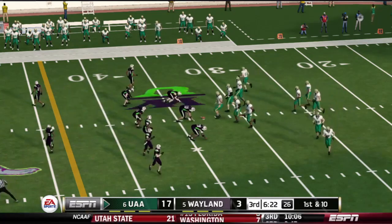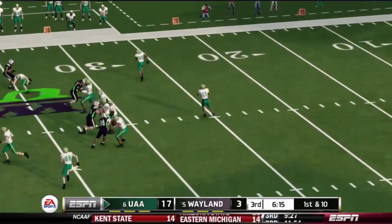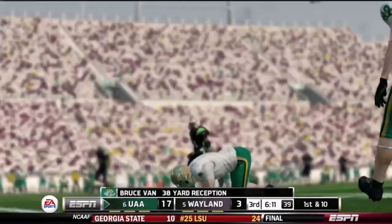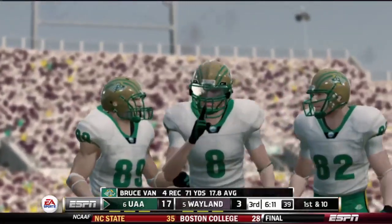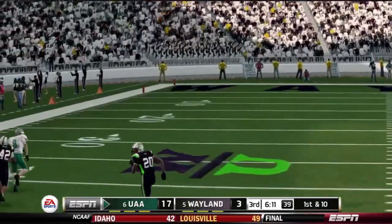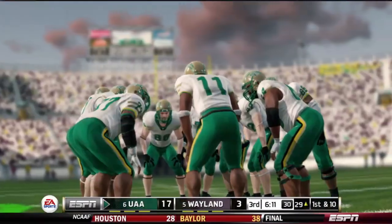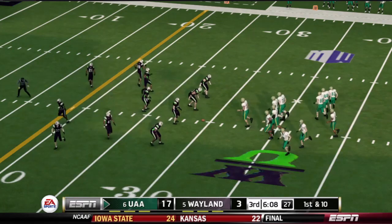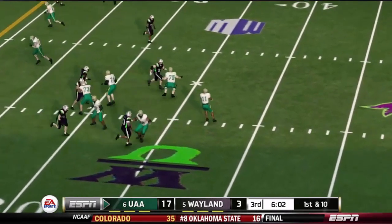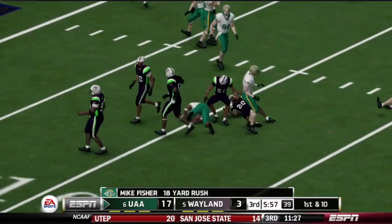From their own 33-yard line. First down. He lets it fly. Down at the 29-yard line. That's good for 38 yards. First down. And the big pickup through the air has made it first and 10. They come out in a five-wide set. Now he's scrambling. Quarterback's going to run it, and he's got room to work. Tackle at about the 11.